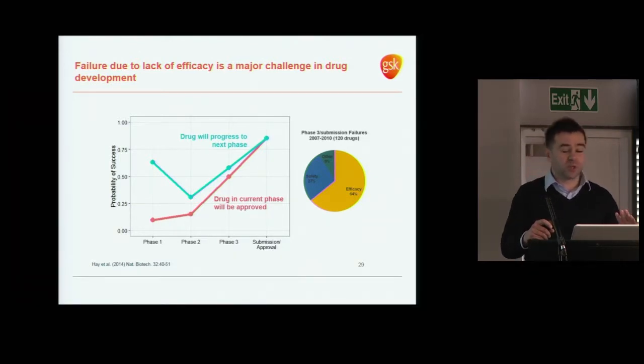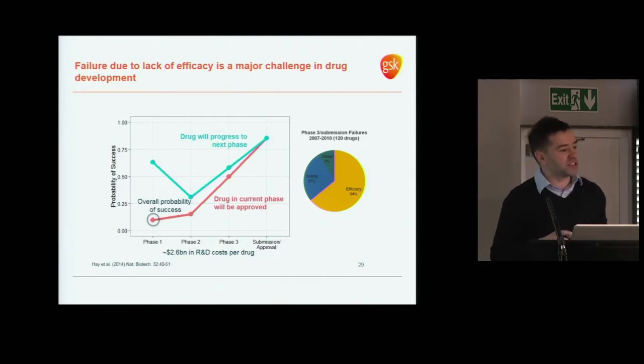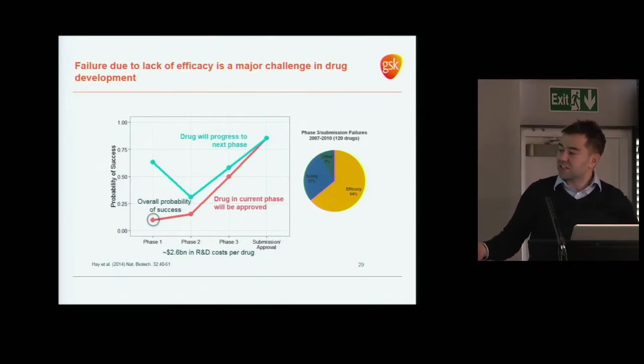Well, it's really important because drug discovery and development is a really difficult problem. And what I show here is data on the likelihood of particular targets at different phases of the drug development pipeline being approved. And what you can see is that overall, the likelihood of any particular target being progressed into phase 1, so first time in human studies, reaching approval is something like 10% of targets. And what that means is that 90% of the drugs that we take into humans for the first time will fail.